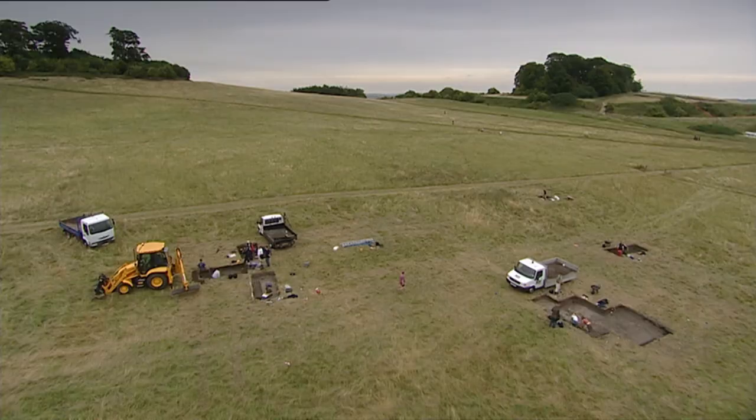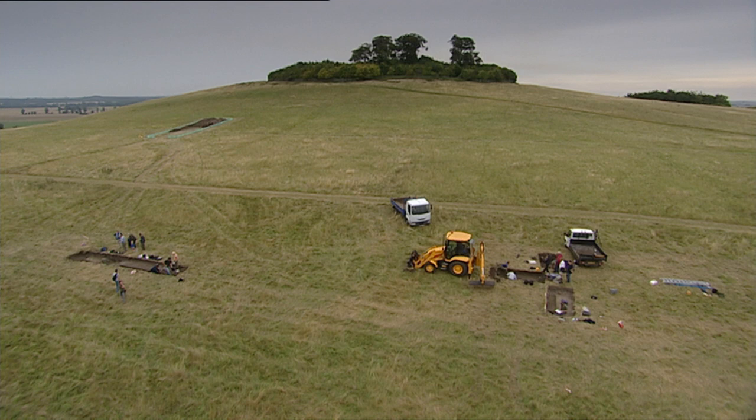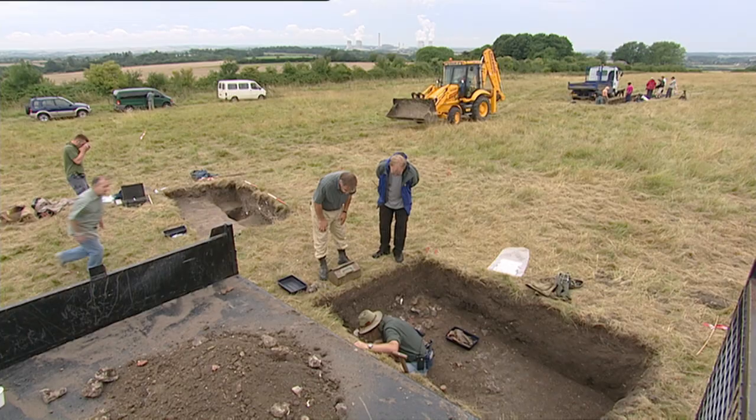It now looks as if the settlement was far bigger than we could have imagined, and we want to know more about the people who lived here. Who were they? How long were they here? And what were they doing? We've only got one day left. But we can't ignore our search for what we're hoping could be a very rare Roman church.